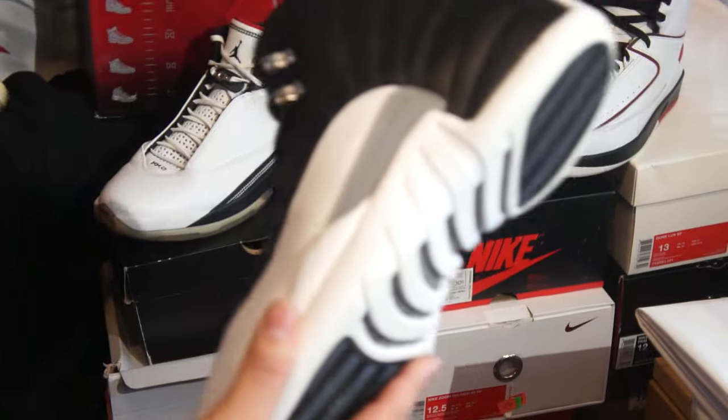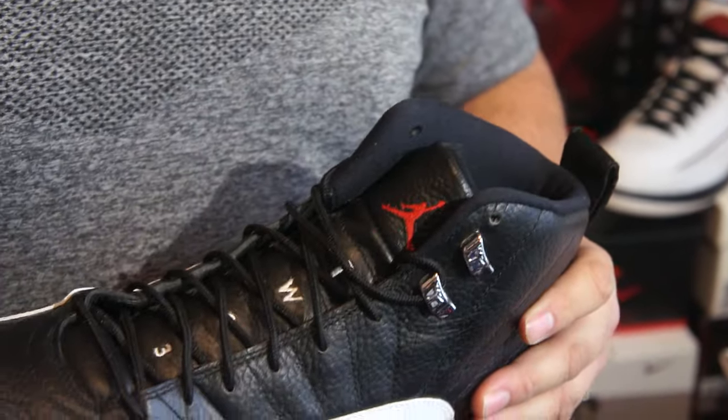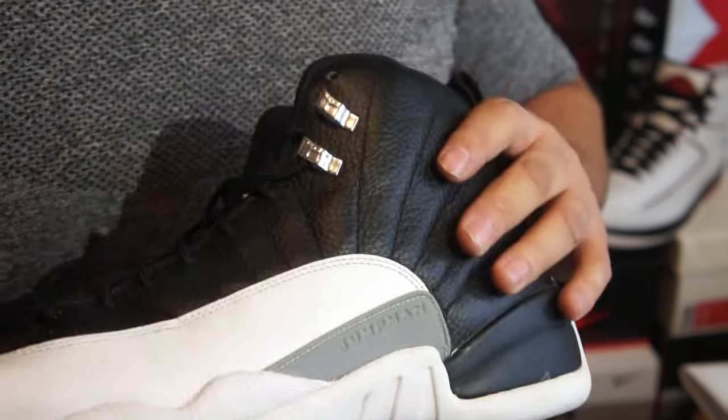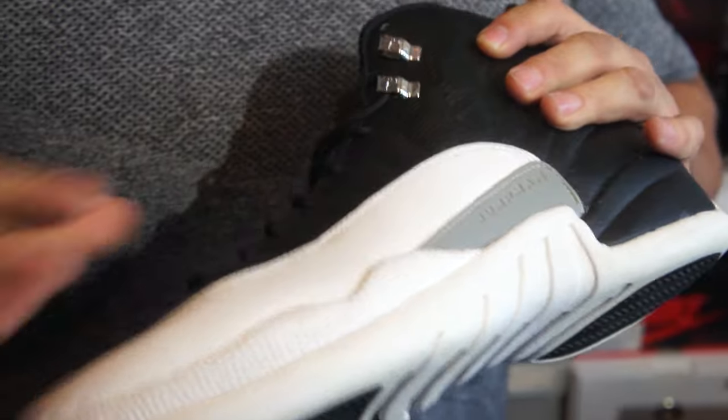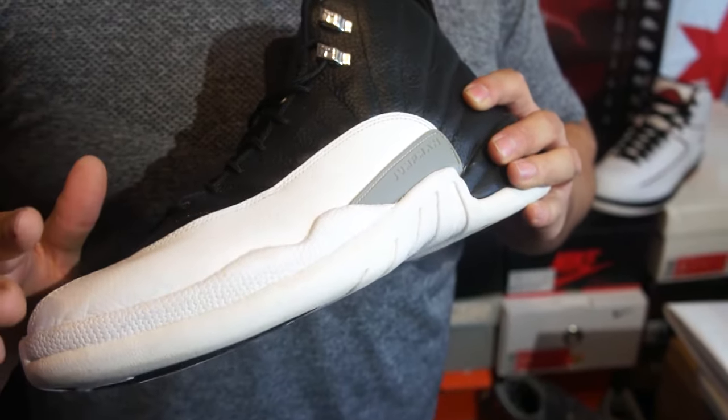Now, the craftsmanship is noted as being some of the best, and it's taken to the next level. The most recent PSNY collaboration has taken that and used an all suede upper on the newest 12 that was just released. And again, this leather, the quality, is part of the best craftsmanship Jordan has ever done.